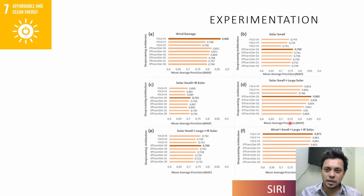Now, if we look at the data individually, we can see that if we detect only wind damages or only solar damages, we can maybe use EfficientDet in this case. But when we mix all the different types of images that we have gathered, YOLO version 5 performs the best.